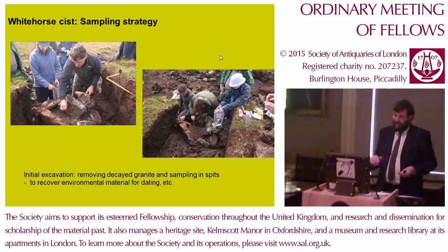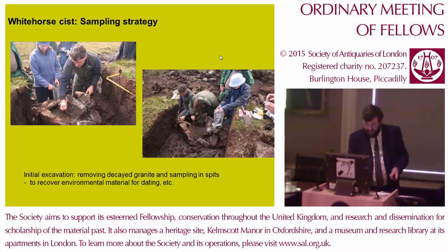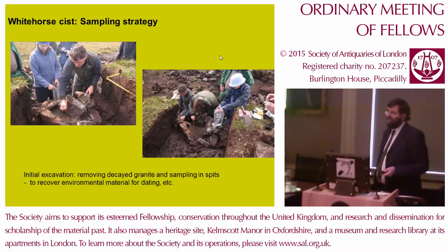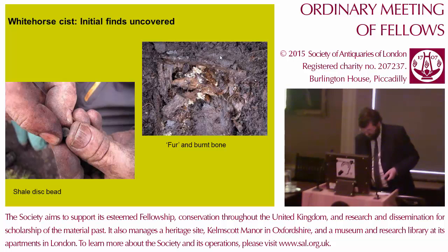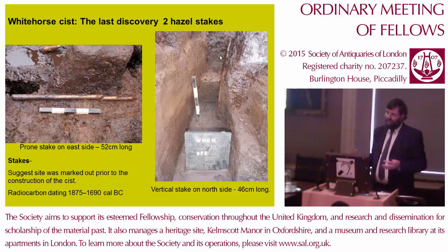So we started going down in spits through the layer. These are the environmental team, and then almost immediately one of them said that she'd come across a type of seed that she'd never seen before, except when we looked at it more closely, it was in fact a shale disc bead. We then cleaned up the area around, and you can see cremated bone here, and also this ginger material, which we thought this time could be hair or possibly fur. But we decided not to excavate any more on site from the interior of the Cist.